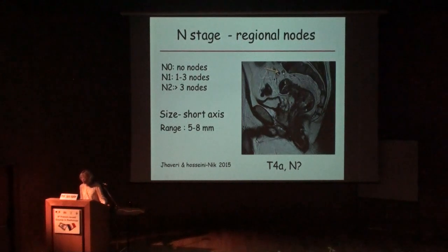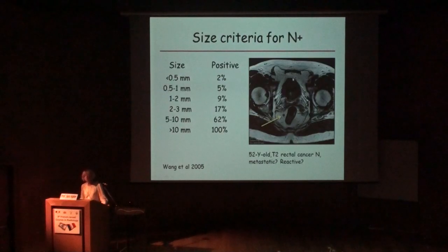So that node is okay. If we measure it, it will be more than 5. What about these small nodes? Here is one, and here is another. So somebody did a study and found, and I want you to watch it and remember, that almost half of the lymph nodes with a small size, less than 5 millimeters, could be metastatic.